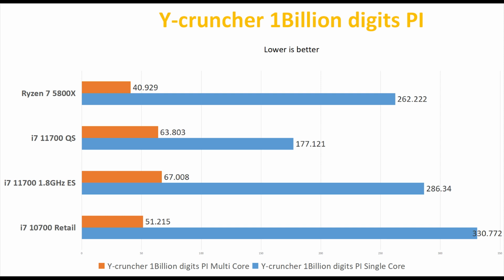y-cruncher actually supports AVX512, which would give Rocket Lake a significant boost in performance. So the high multi-core score is easy to explain. However, for the single core, I guess for some reason AVX512 wasn't properly utilized, which kind of explains the significant drop in performance. I'm still looking into this problem, and I will update this review once I find anything out.